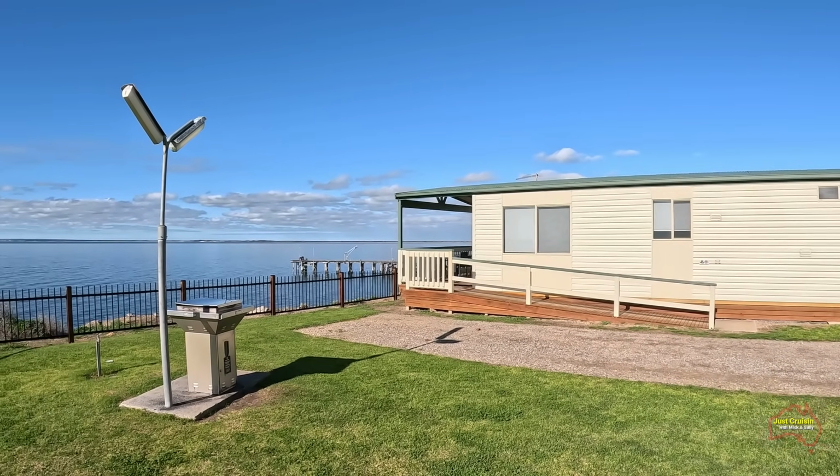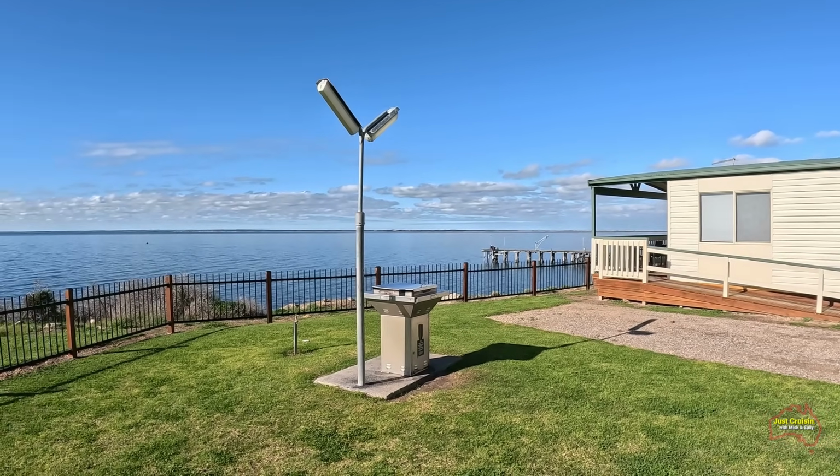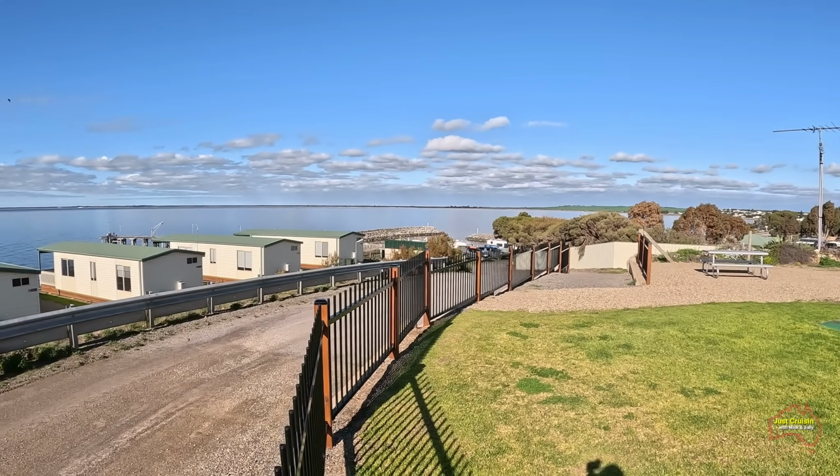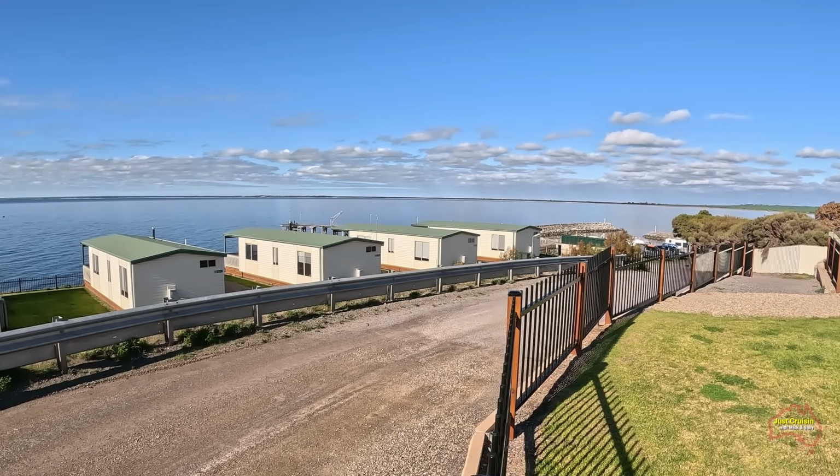And right in the middle of all these cabins, as the road turns around on a bit of a bend, you've got this lawned area here with an outside barbecue, and that would be great, having a group there with a bit of a barbecue session looking out over the water.